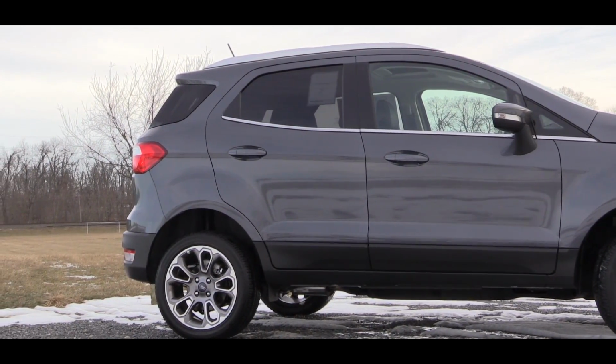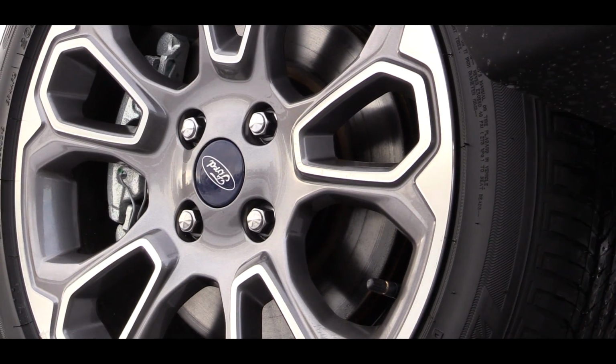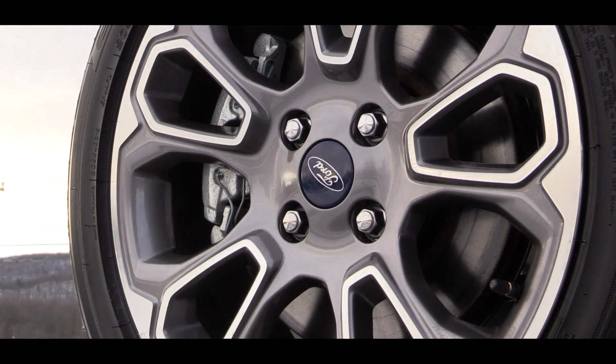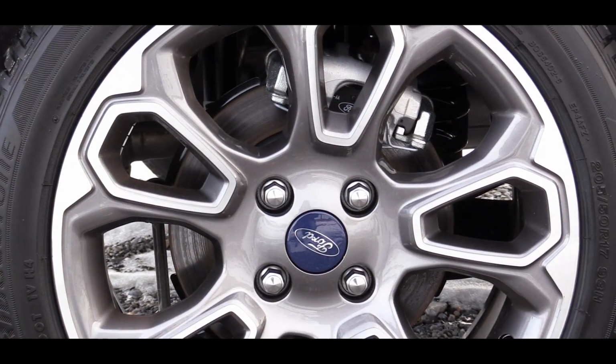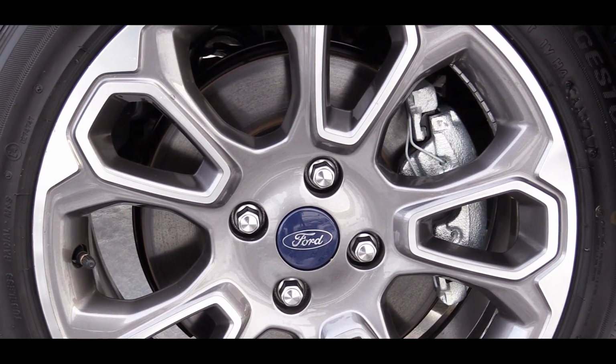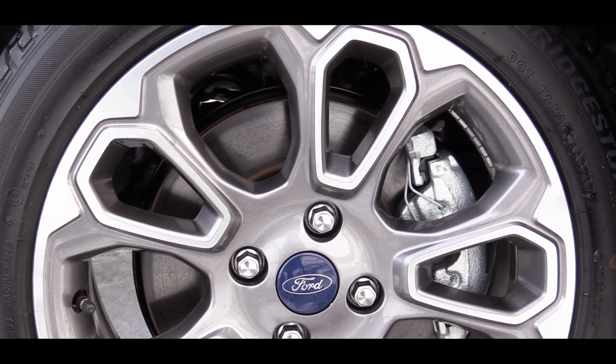Then looking down, when it comes to that wheel setup, 16-inch gray aluminum wheels come with the S. The SE is going to give you 16-inch silver 7-spoke aluminum wheels. Titanium is going to give you a 17-inch double 5-spoke design, and for the SES, they are going to come with 17-inch dark metallic aluminum wheels.